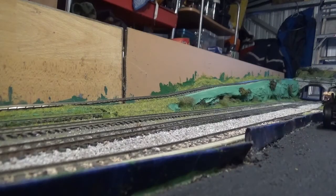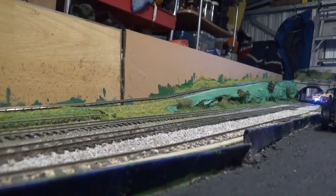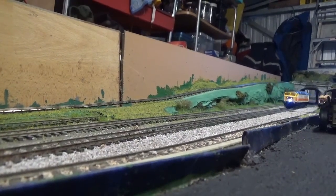So now we come on to the running performance of the model, and as you can see, she runs faultlessly around the layout.